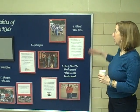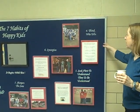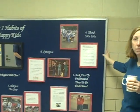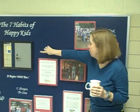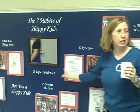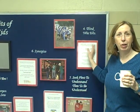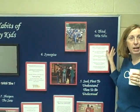Okay, this is our 7 Habits of Happy Kids bulletin board, and what it shows is examples of our kids using each of the 7 habits. And the thing that I think I like the best is the mirror in the middle that says it begins with you. And every day our kids stand here in line and they look in that mirror and they're reminded that they can be in charge of their lives.